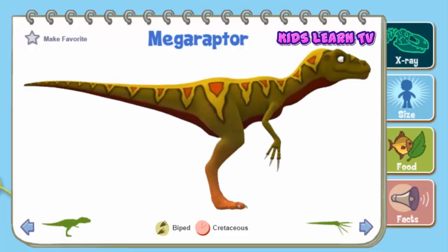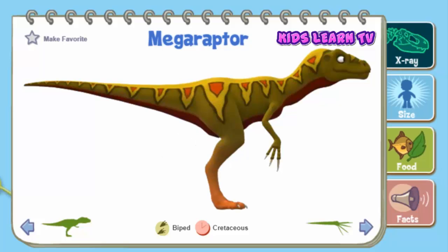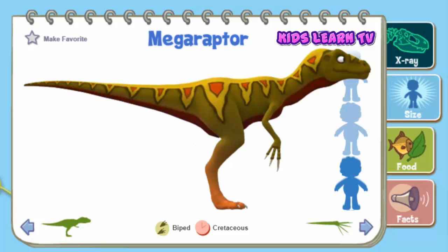Megaraptor. Megaraptor had huge jaws lined with sharp teeth and curved claws on its hands that were probably used to catch prey. Megaraptor was a large meat-eating theropod. This animal was about 3 kids tall.